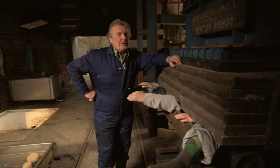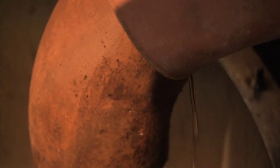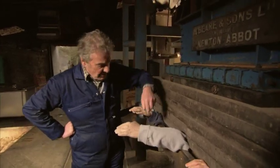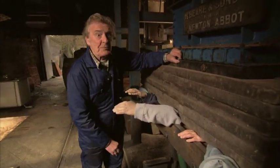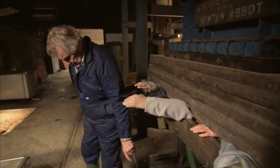This is the hydraulic juicer. We used to wind these down by hand in the old days, but these modern ones are great. They give you 10% more juice per pressing. 30 tons per square inch comes up through that ram here, squashes them flat. Juices run out down there, through that funnel there, into this tank here.